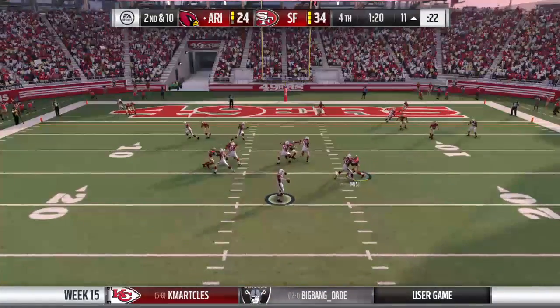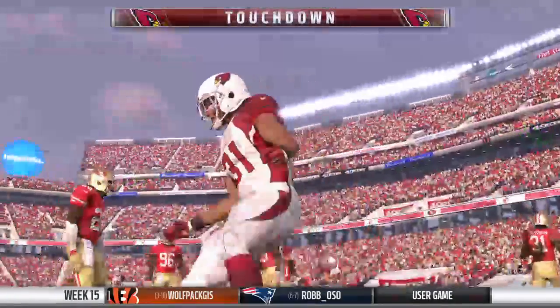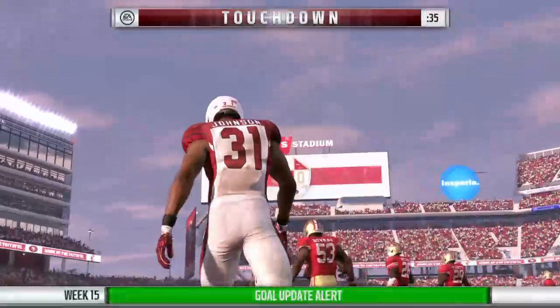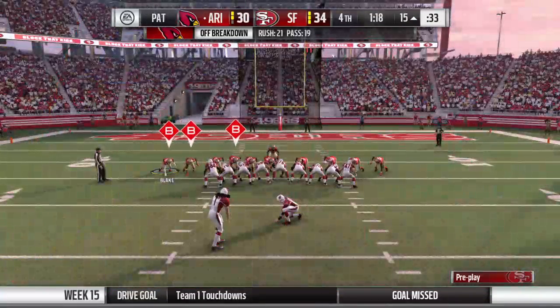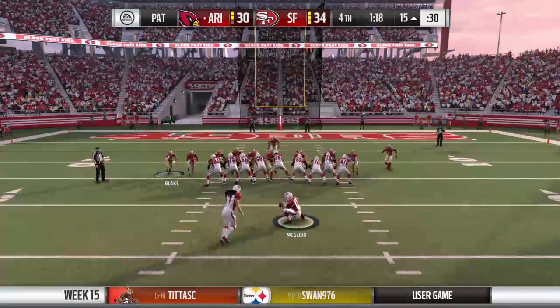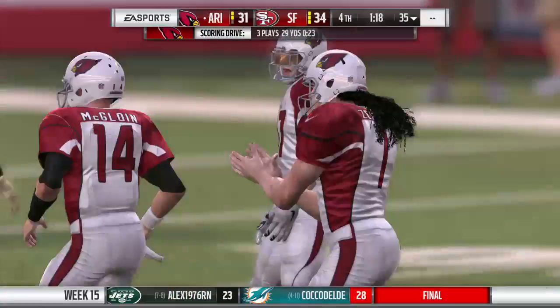Hoyer. Now he'll dump it underneath to his running back, complete. And he'll take this one in for the Arizona touchdown. David Johnson, his 3rd touchdown of the game, number 14 on the year. And the Cardinals draw a bit closer. And they put it in the end zone, which was job 1.